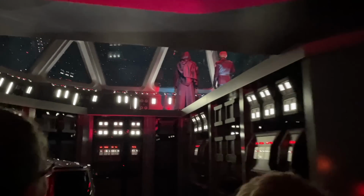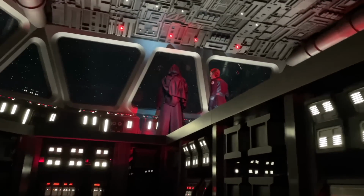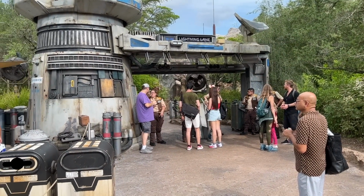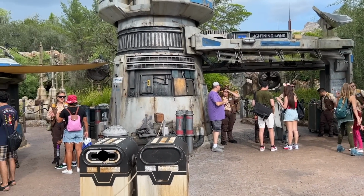So you do run the risk of missing out on these rides by putting them off until the last minute. So if that's a fear of yours, let's backtrack to the very beginning of this itinerary and swap Slinky Dog and Rise of the Resistance around. If a breakdown for Rise happens earlier in the day, you'll still have other times later on to try again.